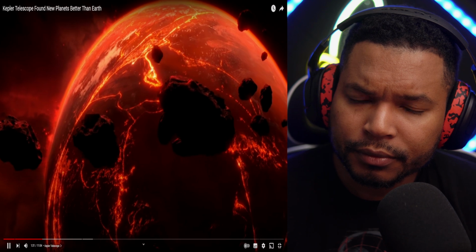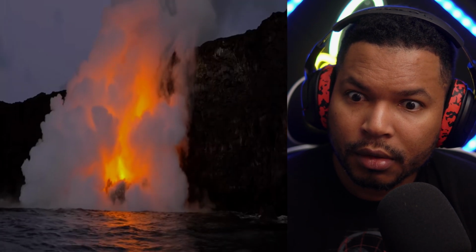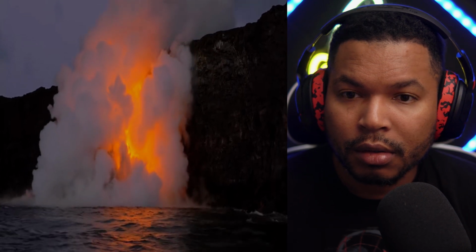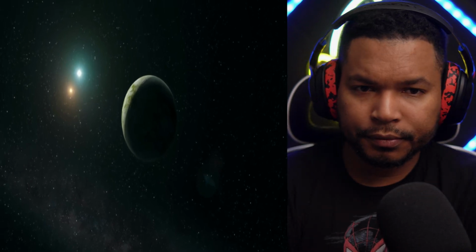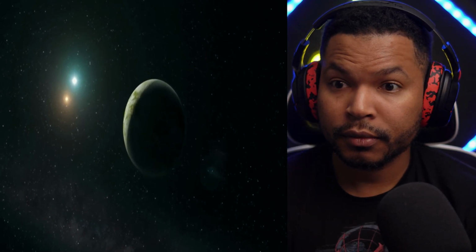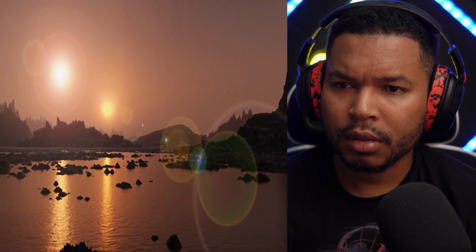worlds. Some have star-facing sides with temperatures that can melt iron, and have entire hemispheres covered with oceans of liquid molten rock. Other exoplanets the size of Jupiter orbit not one but two stars. If you were standing on the surface of one of these planets, you'd be able to see a binary sunset.